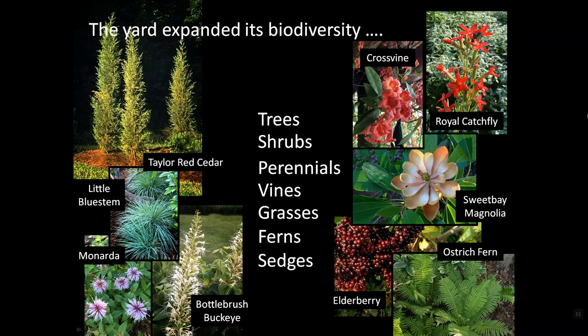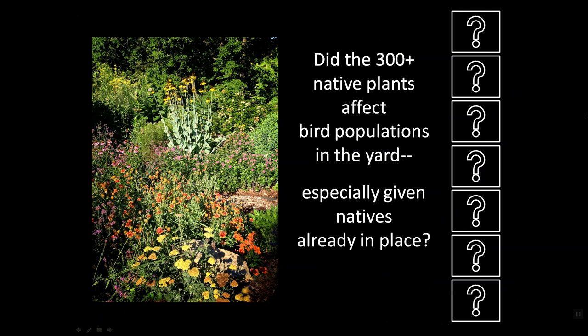But here's the idea. Because of all the different kinds of things that we planted, the yard dramatically expanded its biodiversity. So, yes, I planted native trees. Yes, I planted native shrubs. Yes, I planted a few native perennials. Yes, I planted native vines. Indeed, I planted native grasses. And yes, I planted native ferns and sedges. And so all of this biodiversity, well, did it matter? Did it matter that I added 300 native plants to try to attract more birds to the yard? Was it worth the effort?